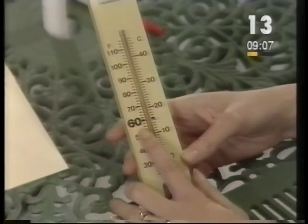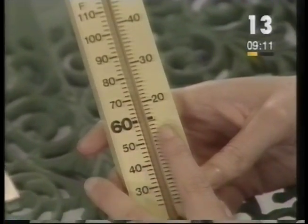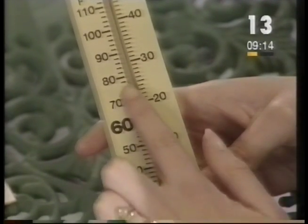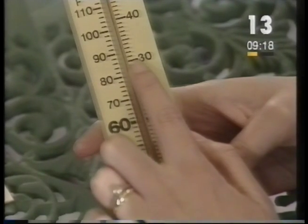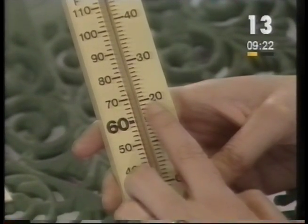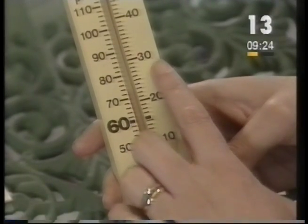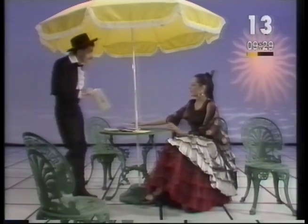60 degrees F is the same as 16 degrees C. Useful to remember. Now, if the temperature is 87 degrees Fahrenheit, on the centigrade or Celsius scale that's just over 30. 20 degrees centigrade is a pleasant room temperature, so 30 will be fairly warm. Just the thing to work up a mighty thirst.